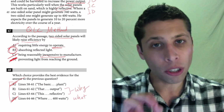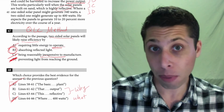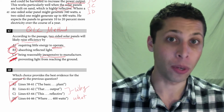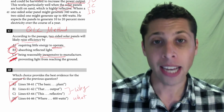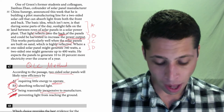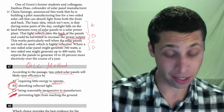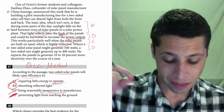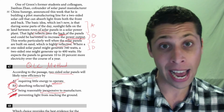But it's a little tricky to know which of these two choices is going to be better evidence of that, because they both seem to be saying the same thing. And this is really what it comes down to, we need to understand what it means for something to be evidence. It needs to support that point. So we want something that supports the idea that efficiency is raised by absorbing the reflected light. Choice B is better for that because it explains why and how it happens.